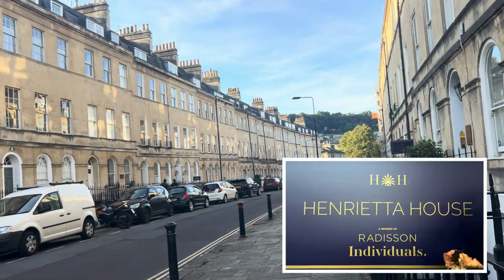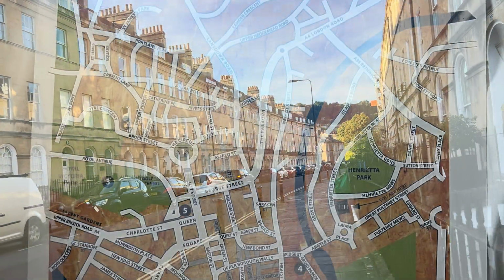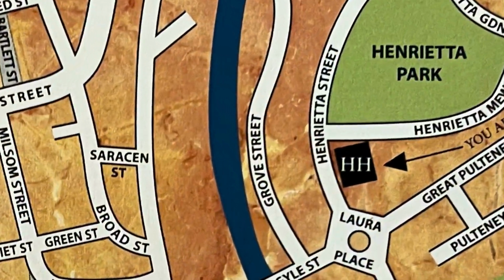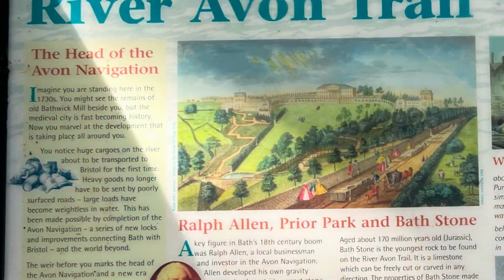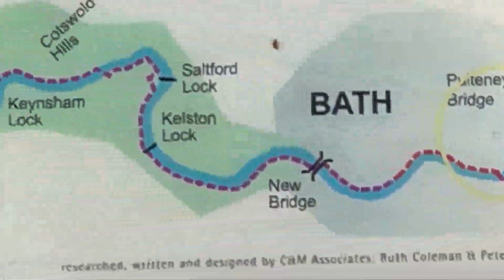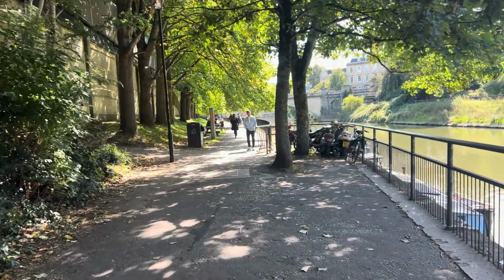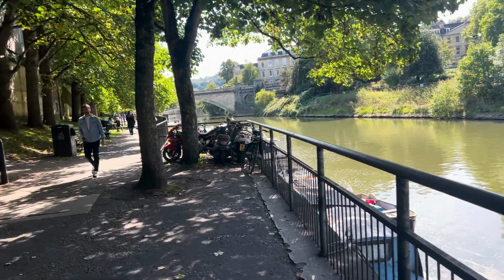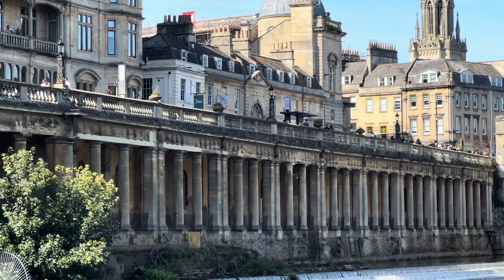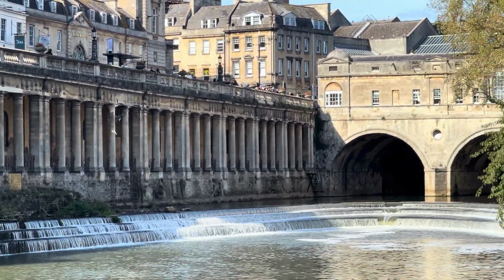So I spent 4 nights right here at the Henrietta House on Henrietta Street, which was less than a 5-minute walk over to the famous Pulteney Bridge. And I would walk down below the bridge, and I'm going to take you on this little walk I would do every morning all along the waterfront. Beautiful walk. I'm taking you with me now, and you're seeing what I see every morning.